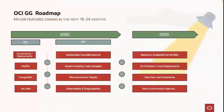All right, so getting close to the demo here, but I wanted to also cover some of the roadmap features. So we have a really big roadmap in OCI GoldenGate, and I know we're sharing this with a lot of people, so we have it pretty focused on some of the really big items that we'll be delivering over the next couple of years. But if we look out, we have a lot of very interesting and exciting features.